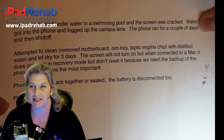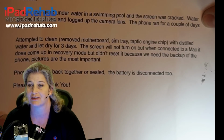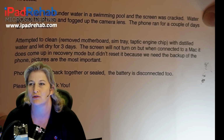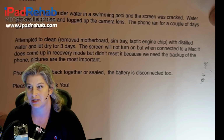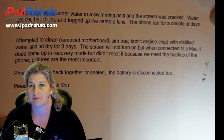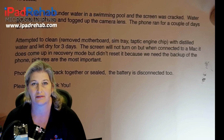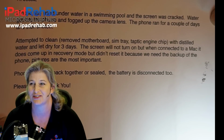So what did Mary do? She attempted to clean it. Sounds fantastic. Great logic there. She removed the motherboard, the SIM tray, the Taptic engine, and put that in distilled water. That's all pretty reasonable. Great job. And let it dry for 3 days. Assuming it's out on the counter, 3 days is probably fine for it to actually dry out.